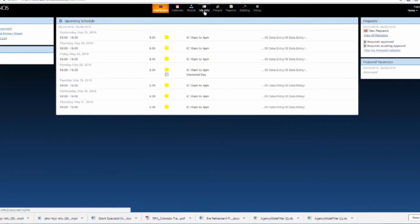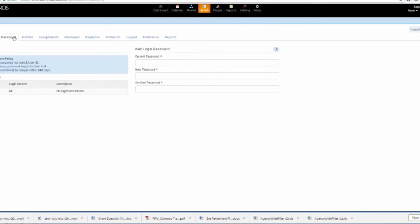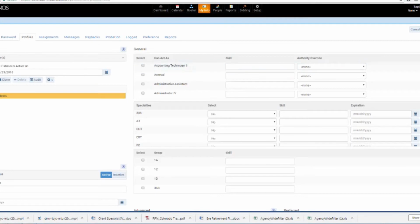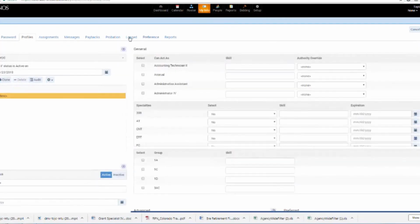Okay. So just a few things I want to show you in the system. The first is the My Info. So if you go here, you will find your information, your name, your 997 number, all of that information. You can change your password here if you want to before you're prompted to. And you'll also be able to see your profile, which will have your job title and that information. And lastly, you'll also be able to see your assignments.